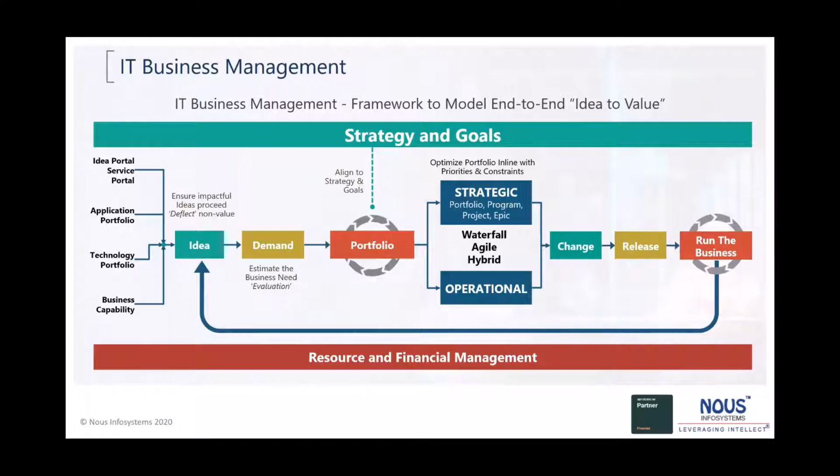If that idea progresses to a demand stage, the demand manager or maybe the portfolio manager evaluates the business need. And after evaluating the business need, if it's linking to one of the strategic objectives, you add it in the portfolio and then see the alignment to the strategy and goals. And once that's done, then you optimize the portfolio with the priority and constraints, making it a strategic or operational project.